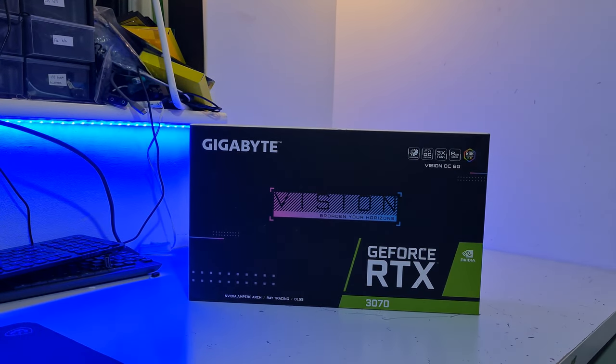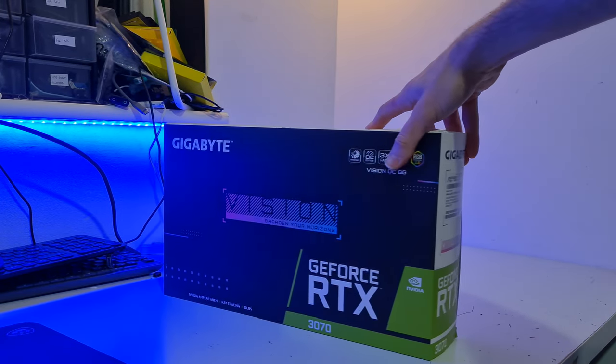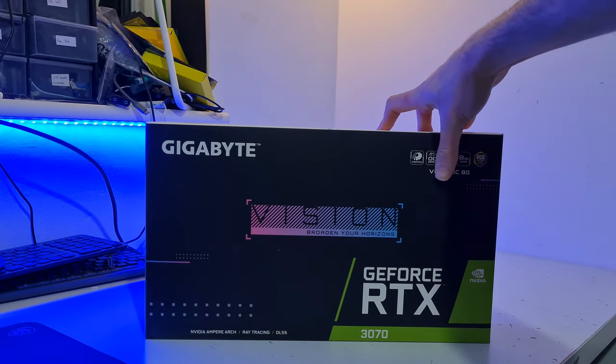Video card, finally, been able to get back some more Gigabyte Vision cards. These are very hard to get hold of. The Gigabyte Vision 3070, especially. NVIDIA ramping down the production of the 3070 now because we've got all these other variants around it. What can I say? It's hard to get.